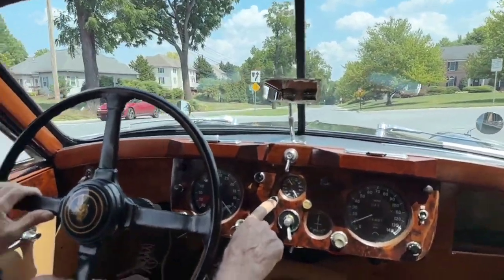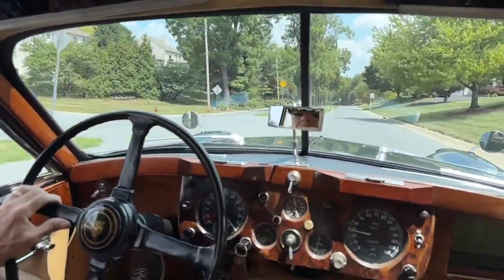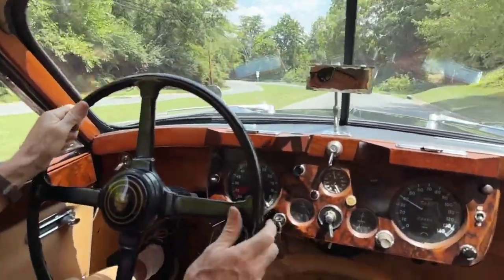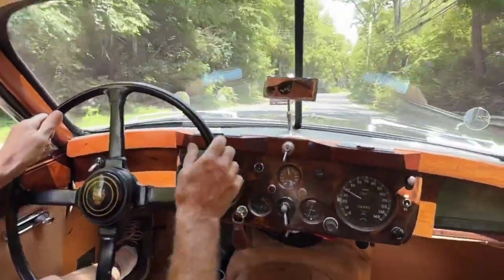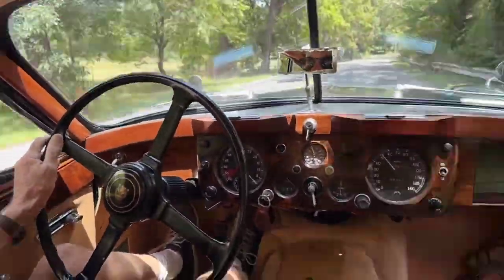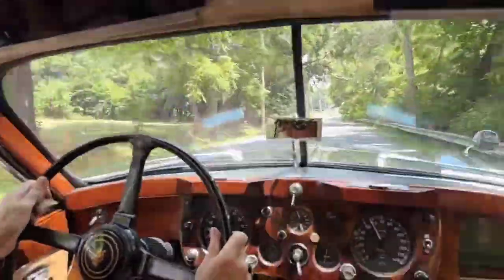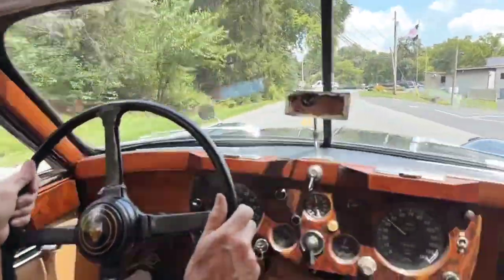Generator is working properly. The generator light goes off. Turn signal lights are working inside. These are actually very strong cars. So we're in third right now. Brakes are nice. Those Wellwood discs are nice in the front. It's a long-legged car. There's third gear. Fourth gear. And the big surprise, overdrive. Wonderful. Goes right out of overdrive. Again, the brakes are nice and positive.